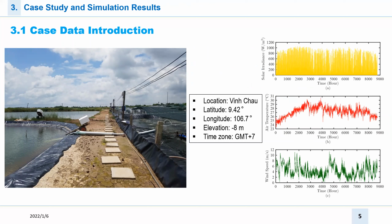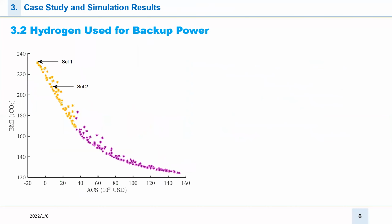The robust optimal design of the hybrid system for a shrimp farm is carried out at Vĩnh Châu, Sóc Trăng province. The simulation results show that increasing the system cost leads to a significant decrease in CO2 emission. Nevertheless, the cost has negative values, indicating that the proposed system is able to obtain revenues from selling surplus electric power to the national grid and hydrogen to a local fertilizer factory.